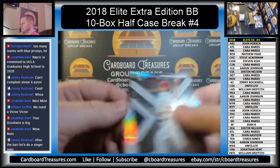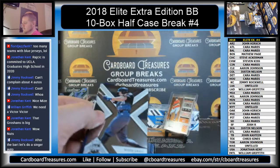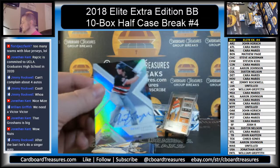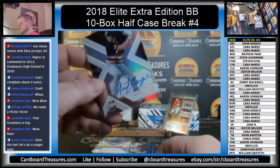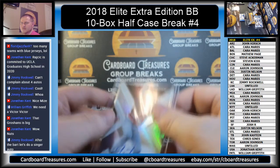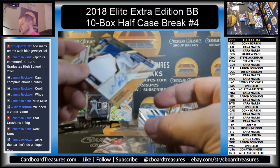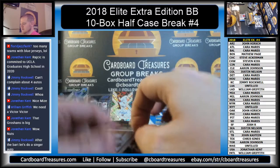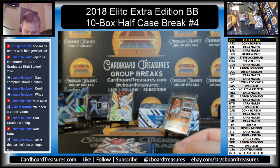All right, Blaine Knight, Jake McCarthy. There's Ryder Green, Nico Horner. And Grant Levine, base auto, Colorado. Goes to Justin. Miguel Aparicio, Texas, 22 of 99, jersey auto. There you go, Rangers, another one for Chris. That's a second one of those.